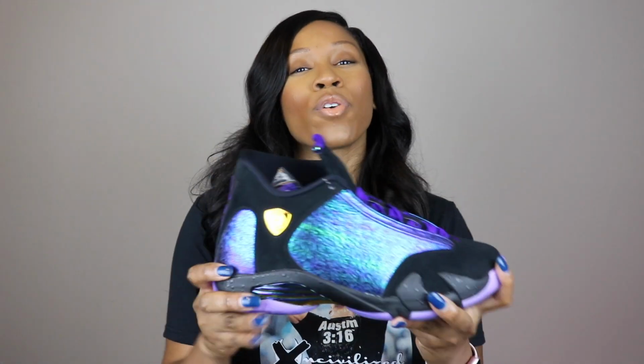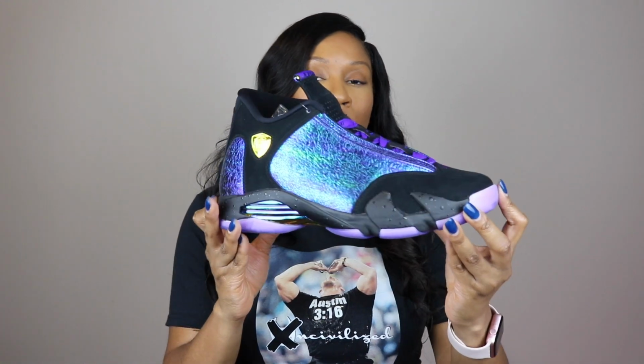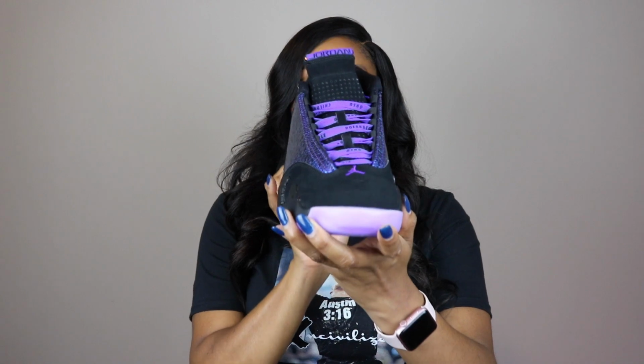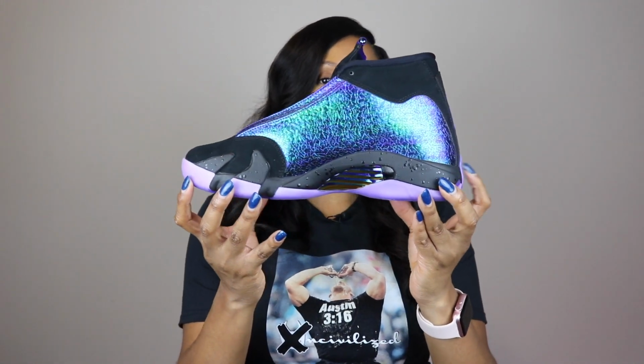And here you have it, folks. It's the Air Jordan 14, or the Doernbecher 14 as it's known. For those of you who are not familiar with what Doernbecher is, you've heard the term before, you've heard people talk about it, you've seen the release, but you're not really sure what it is.